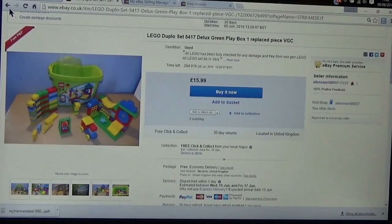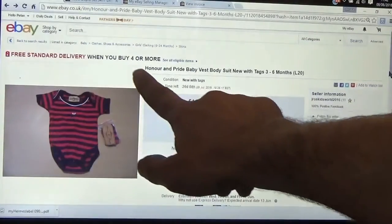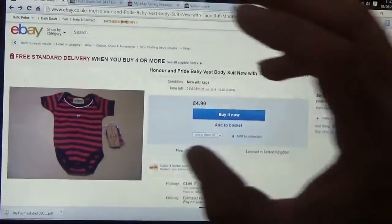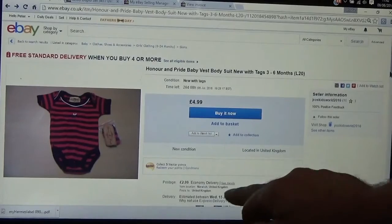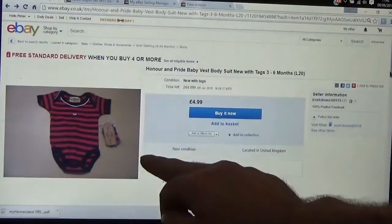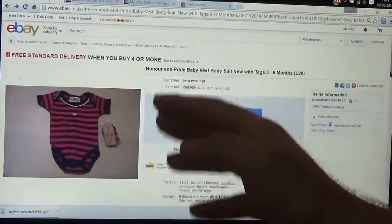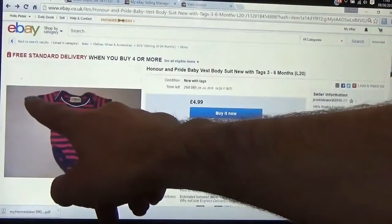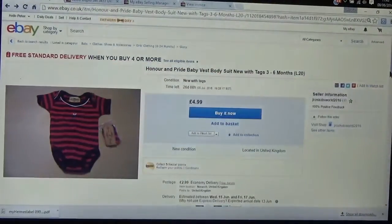I'm now going to load up my other item from another shop. This is in my kids' clothing shop. On this one, I've set up a special rule. This shop has the flat rate postage rule on it. So it says £2.99 postage, but they're only ever going to pay £2.99. They can buy as many items as they want, and it's only going to be £2.99. But on some of the items you can also see free standard delivery when you buy 4 or more items.